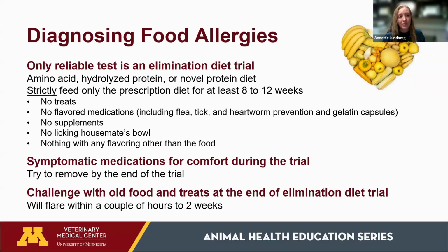Alternatively, we'll do a novel protein diet. This is going to be more common for cats. I prefer personally doing the amino acid or hydrolyzed protein diets. But if the dog or cat does not agree that that diet is tasty enough to eat, then we might have to do a novel protein diet. And what that is, it's going to be a new protein source that this animal has never encountered before. Things like rabbit, kangaroo, or alligator.